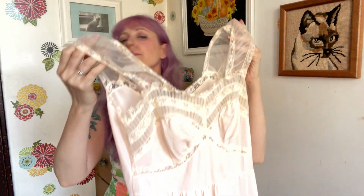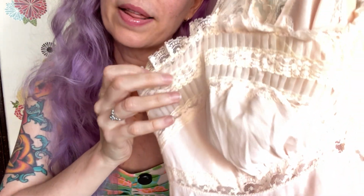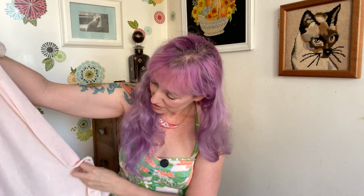It's so pretty. Oh, the light's being weird. Let's see. All right, so we've got that very pretty shoulder. Then we've got all that going on. You can't see it because I've got the lighting all messed up, but this is a very pale blush pink. It's really pretty. Yeah, that's a little better. It's really cute. There's a bunch of stains on this.